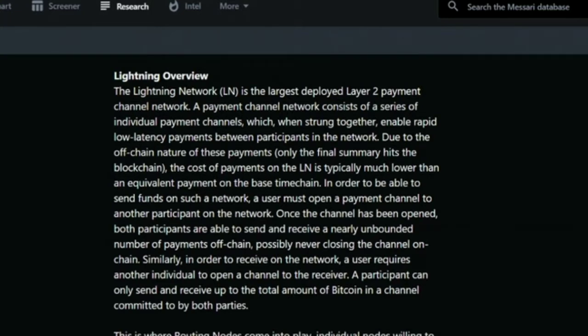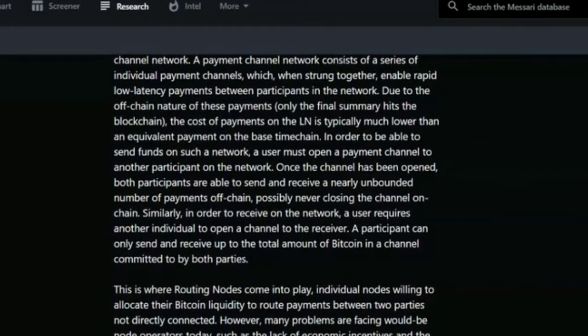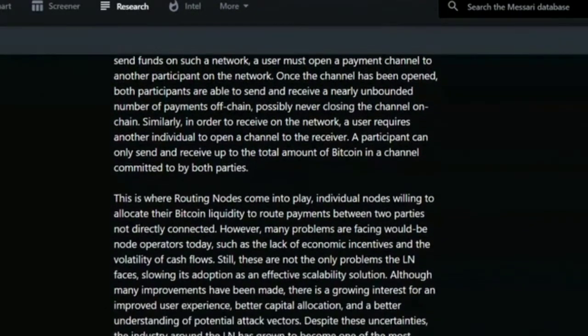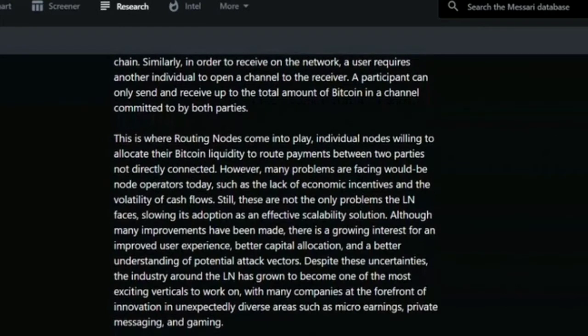In order to be able to send funds on such a network, a user must open a payment channel to another participant on the network. Once the channel has been opened, both participants are able to send and receive a nearly unbound number of payments off-chain, possibly never closing the channel on-chain. Similarly, in order to receive on the network, a user requires another individual to open a channel to the receiver. A participant can only send and receive up to the total amount of Bitcoin in a channel committed to by both parties.